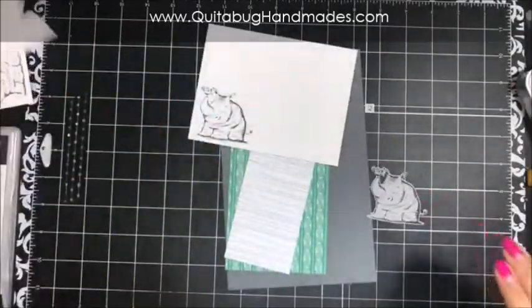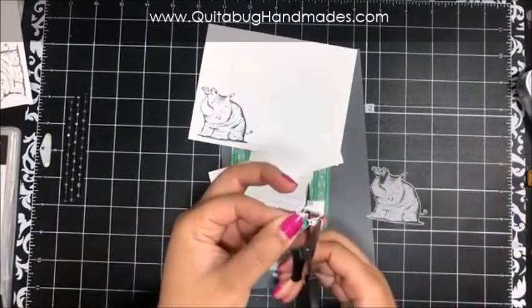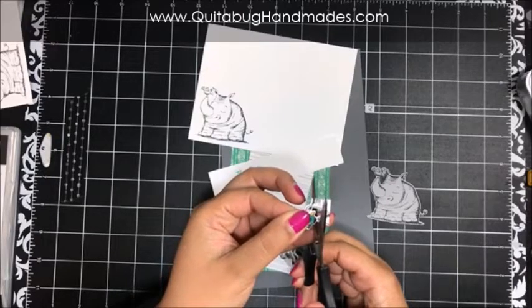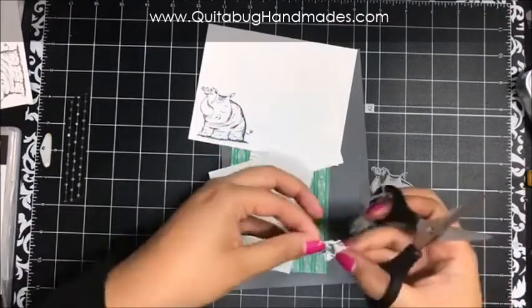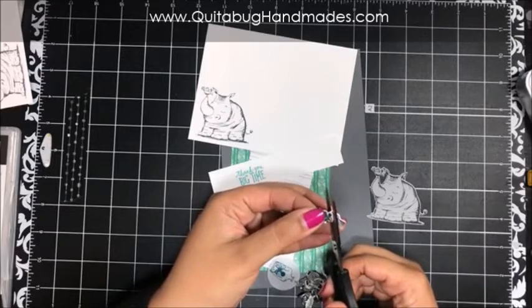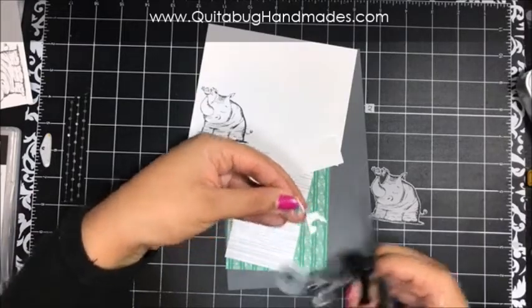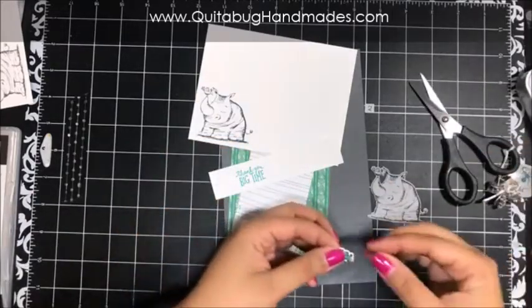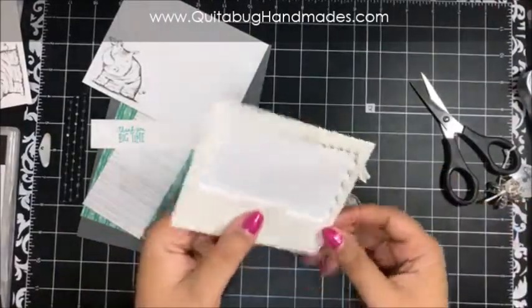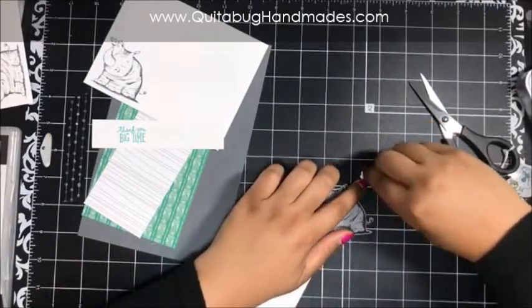So what I'm going to do is just cut around and get the rest of my little bird cut out. So I'm just going to cut this piece off. Okay. And then just curve around the little beak and the top feathers. And there you go. And now your little bird is all trimmed out. And then I'm just going to go ahead and put one of the mini dimensionals on the back of that little bird.